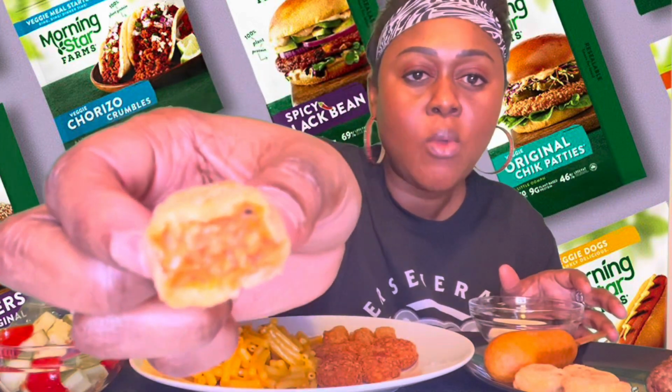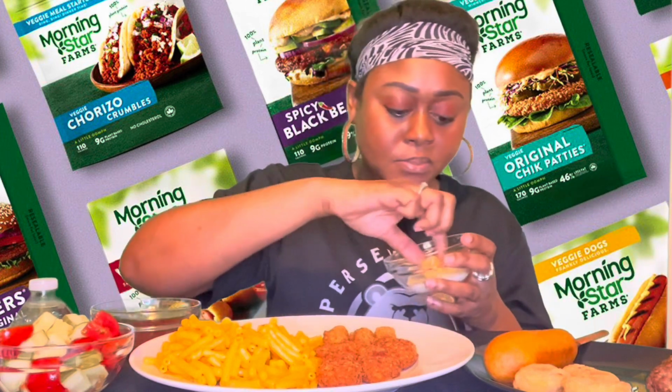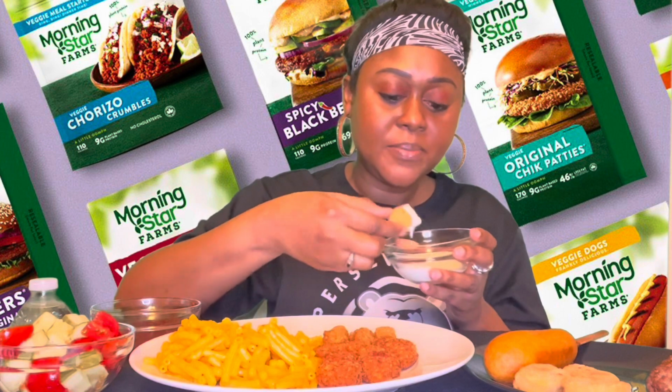All right. This is the little pizza pocket. It's supposed to be like sausage pizza, and so you can see that here. Let me try it. It has like a pizza pocket taste for sure. Let me try it with the ranch.